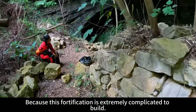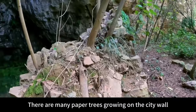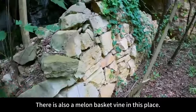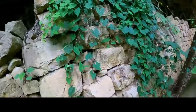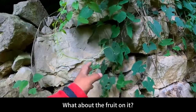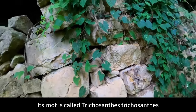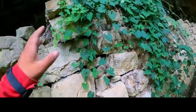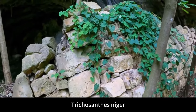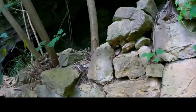Because this fortification is extremely complicated to build, particularly complex. There are many paper trees growing on the city wall, and some ferns. There is also a melon basket vine in this place. This melon basket is a traditional Chinese medicine. What about the fruit on it? It's called guazu. Its root is called trichosanths. Trichosanths niger. Among them, trichosanths is the one mentioned.